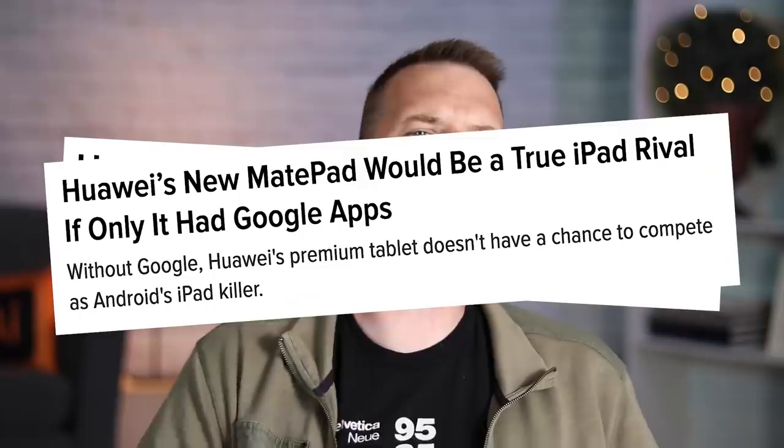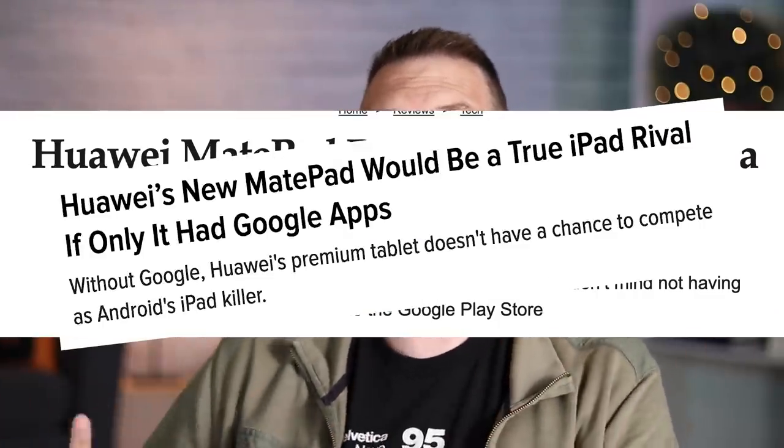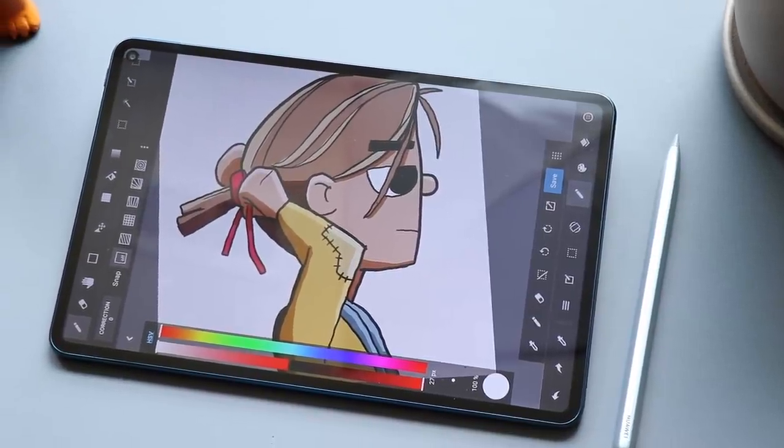This is the iPad killer. This is the greatest Android tablet ever made, but it has one flaw. You can't load Google apps, or the Google App Store, onto this thing. So it's this amazing piece of hardware, but it doesn't have the software you would expect from every other Android device. You could also get an optional pen with the MatePad Pro.